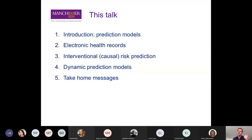So in this talk, I'm going to start with an introduction. So when we say prediction models, what exactly is it that we mean by that? Then I'm going to talk about one project that focuses specifically on the use of electronic health records to develop clinical prediction models. Then I'm going to talk about interventional risk prediction or causal risk prediction. And then the final topic is dynamic prediction models. And after that, I've got a couple of take-home messages.